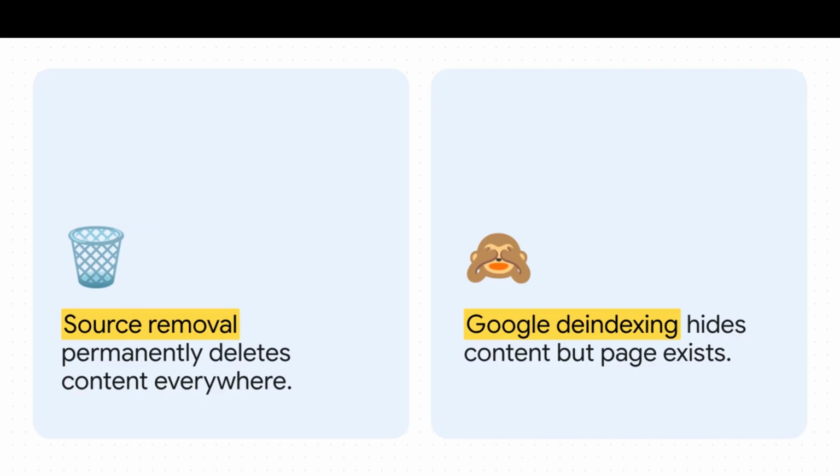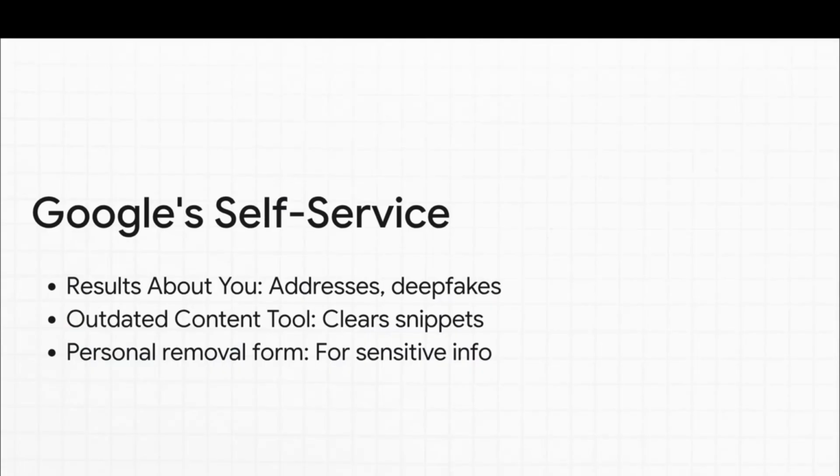Google de-indexing, though, that just means the content is hidden from Google search results, but the actual live page is still sitting on the host's server. Anyone with the direct link can still see it. But let's be real, for most reputation campaigns, search visibility is the main headache, so de-indexing is still a massive victory. Now, as of 2026, Google offers 3 incredibly specific self-service tools you really need in your back pocket. The first is Results About You.